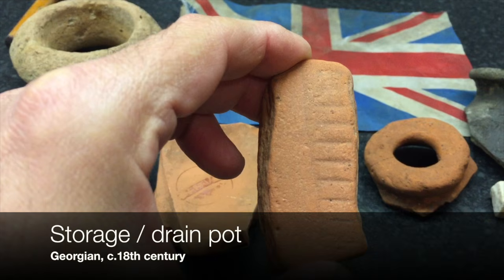Now the next two pieces we have here are probably not Roman. The first has got a slight curve in the clay and a rather regular pattern of impressions, which is a bit too regular to be Roman, I think. It might be from a very large storage pot or even a chimney pot or a drain pot, and is probably dated to the Georgian period, but at first sight it could be taken for Roman.